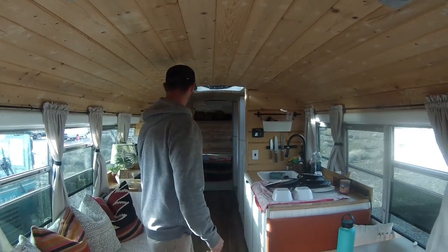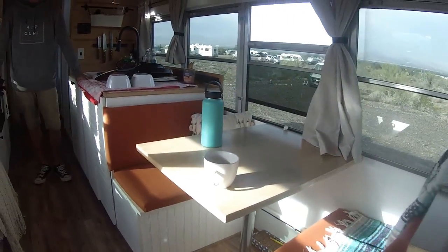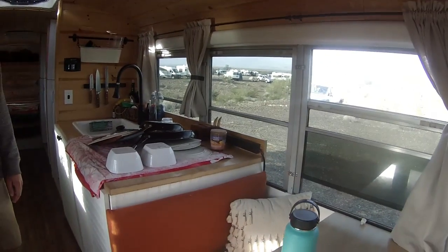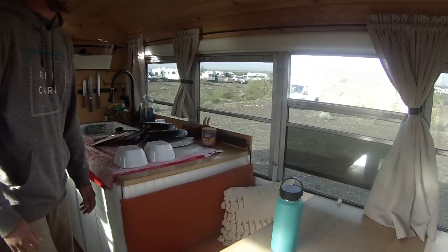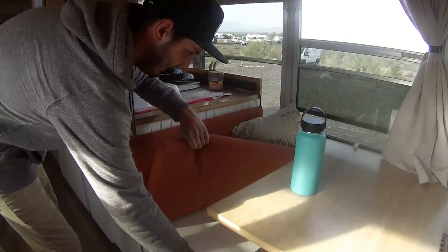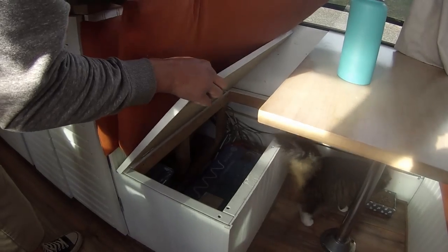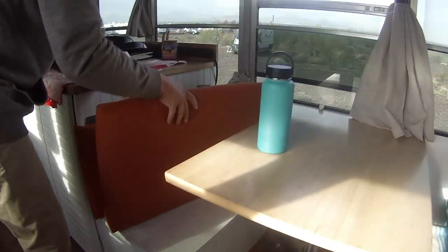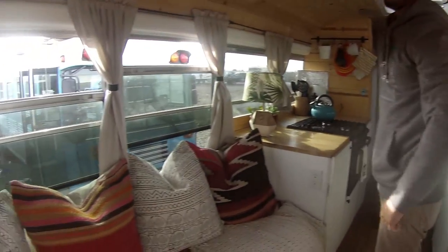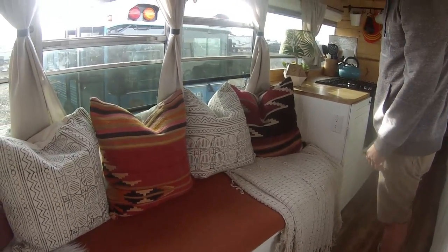Come on back in. So we have our dinette. We usually spend most of our time here, and both of the seats fold up. We have our inverter under here, which is an Ames 3000 watt. More storage under here, and then a 7-foot couch with a bunch of storage under there for summer clothes, cat litter, cat food, stuff like that.